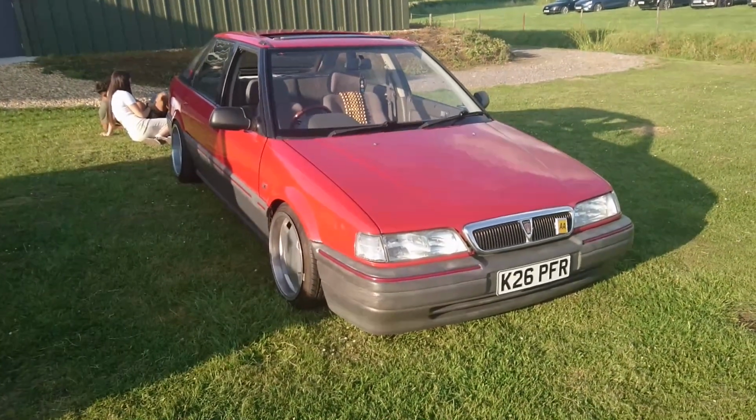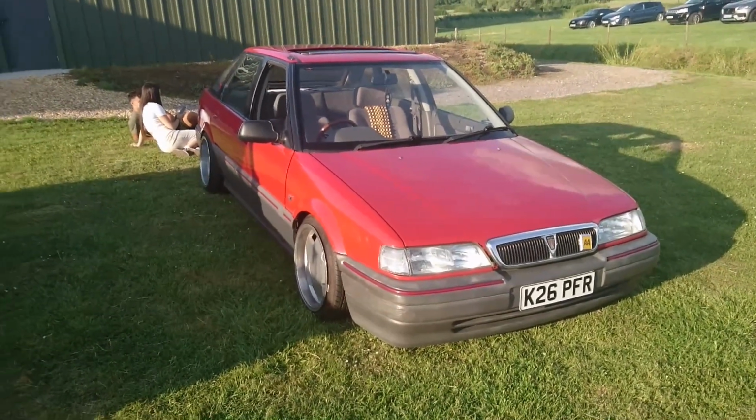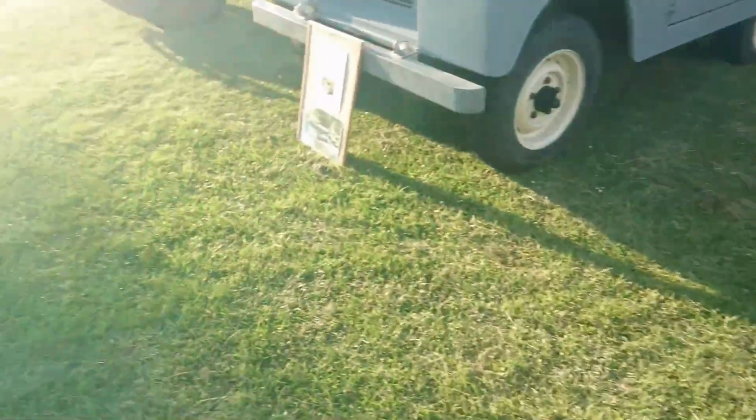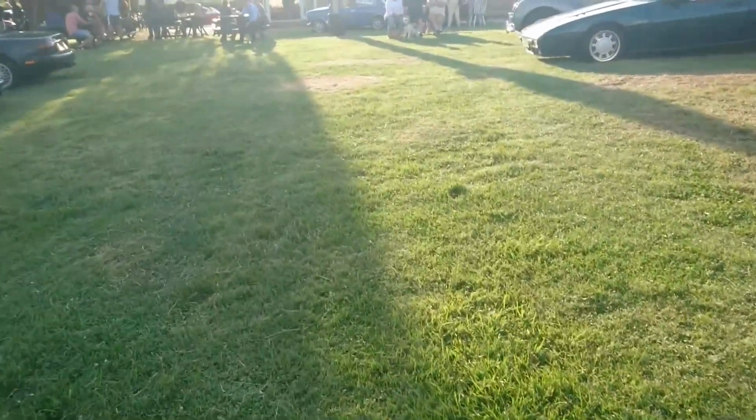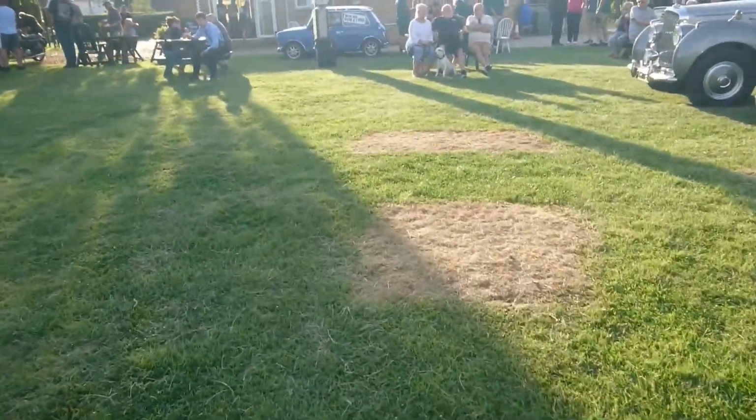Same colour as the R8 I used to have actually, and the interior is similar, but it's all down to sort of preference really, isn't it, as to what you want to do with your car. And you know, my opinion is a subjective one, of course, like everyone else's.